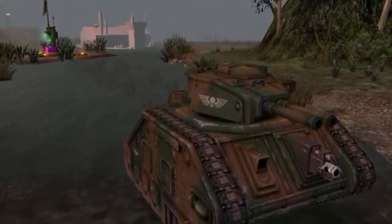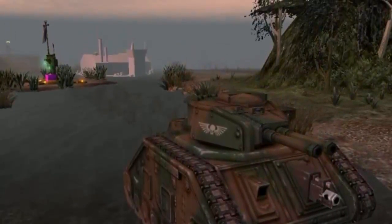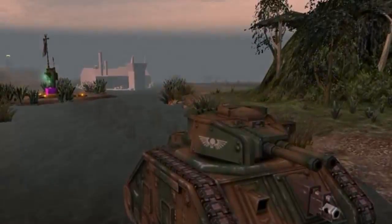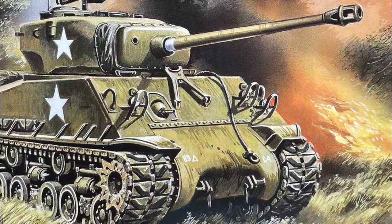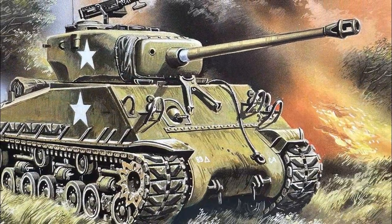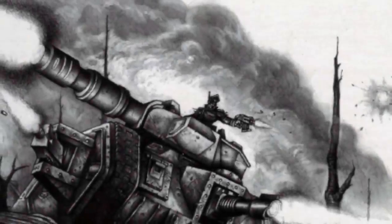So, in conclusion, whether you're a seasoned colonel of the Astra Militarum or an American general on your march towards Berlin, there is a Leman Russ and most definitely a Sherman that has exactly what you need. And the next time you think about the good old Leman Russ and the Sherman and you think, that's kind of shit, just remember, they got the job done and they look cool while doing it.